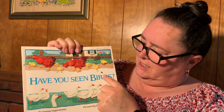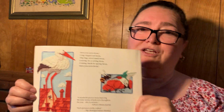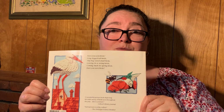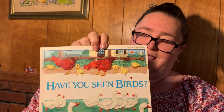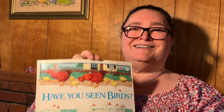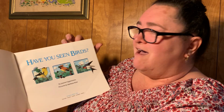Have you seen birds? Do you think there are going to be any elephants in this book? I don't either. Let's look at the back cover. Do you think there will be penguins in this book? That's a possibility. I think there are definitely going to be hummingbirds, storks, chickens, and ducks in this book. Let's start reading it and see what it says. Have You Seen Birds by Joanne Oppenheimer.